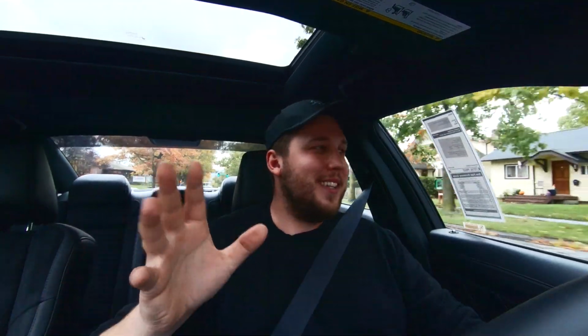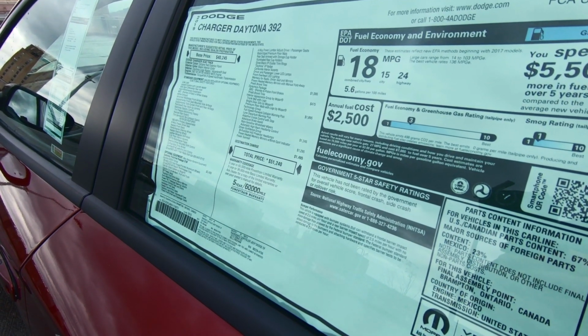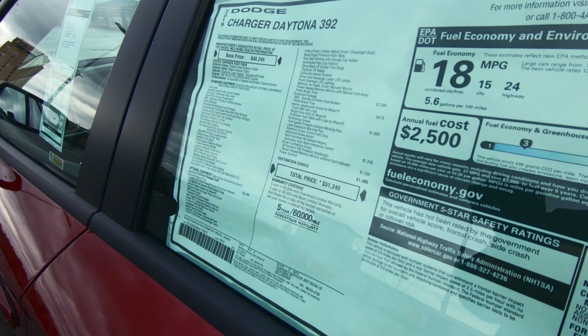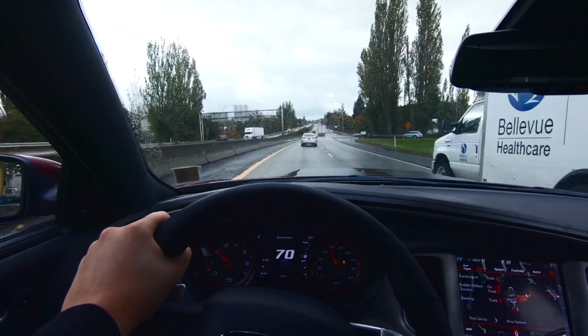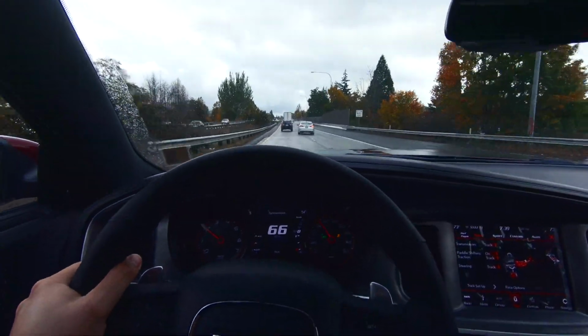The combined fuel economy, who cares about fuel economy, all right? When you're driving a car like this, you don't care about fuel economy, but for those of you that do care, it gets a combined 18 miles to the gallon, which is great. I would not expect anything more or less. This is perfect. You're getting a lot of power, you're getting great performance. I don't care about the gas mileage, and I don't think you should either.